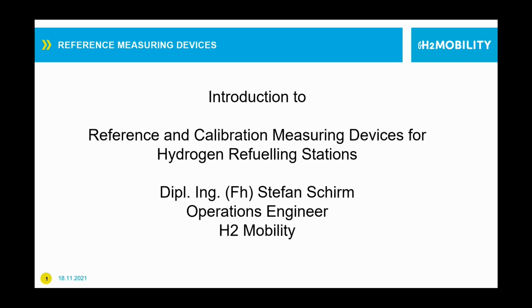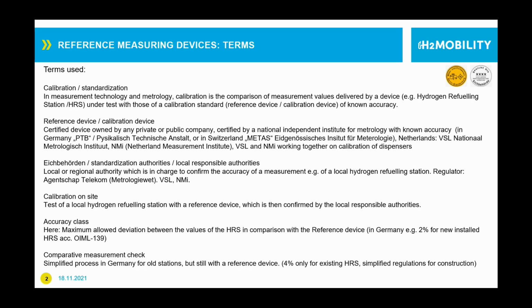I want to talk a little bit about the reference and calibration measuring devices which are currently available for hydrogen refueling stations, with a focus, of course, on the German, Austrian, and Netherlands area, which is at the moment our main task. So, what kind of terms am I using?